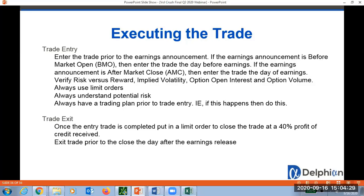Always understand the potential risk on the trade. You're getting a credit, you're using those outer legs to protect you, but how much protection are they offering you? Again, always have your trading plan ahead of time, and know what you're going to do if something happens. In the past, we have seen some of these where you're dealing with options that are at the money prior to earnings. So when earnings comes out, there's a high likelihood that one of the options you sold is going to be in the money. So it is possible at any point in time that you could get exercised on that option.